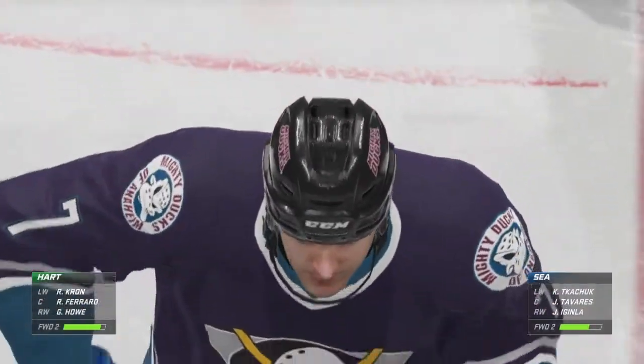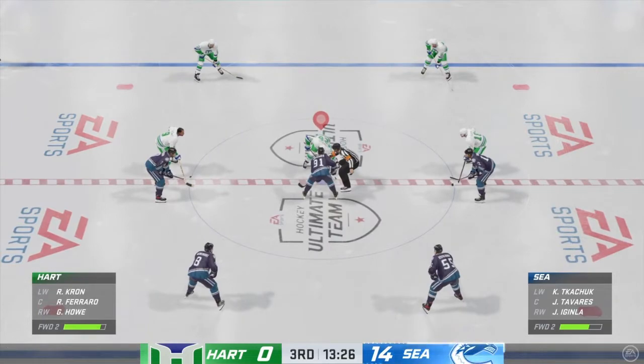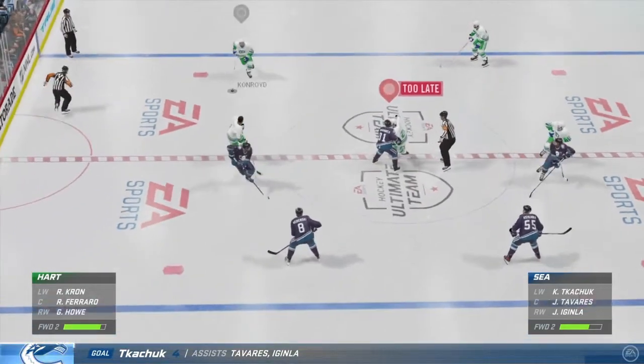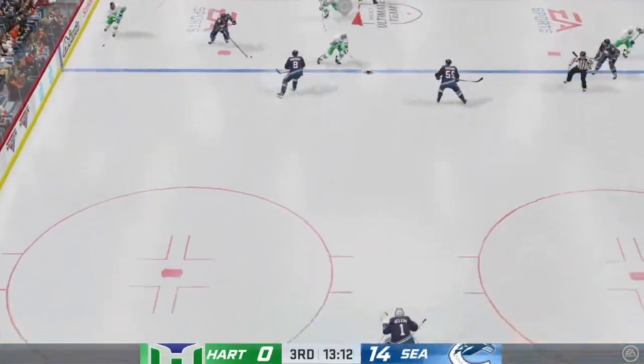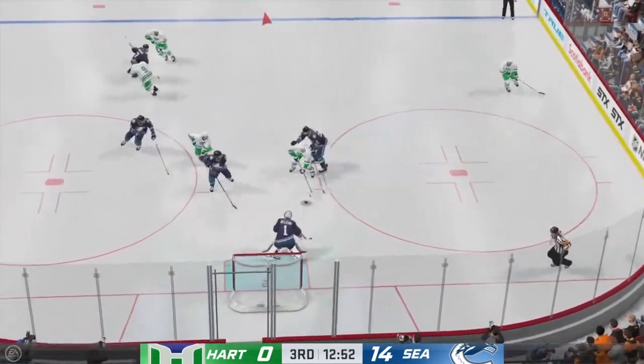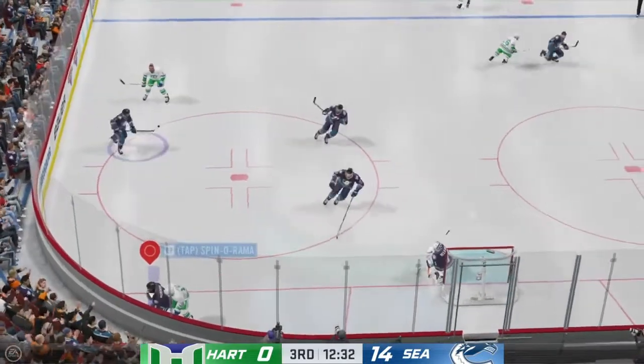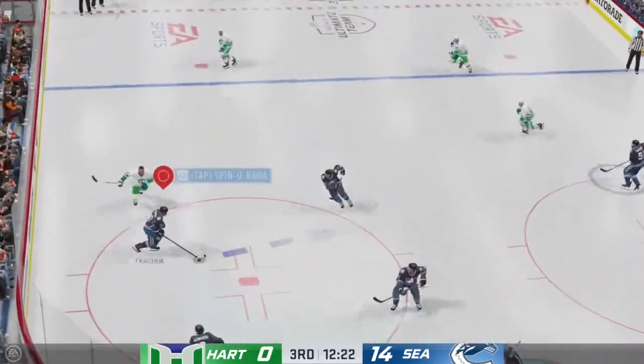Vancouver's on fire tonight, and they show no signs of slowing down in the third. This has been almost a perfect hockey game for them. When they look at the video, they're going to be really happy. Scored by number 7. Moves it quickly over to Kraken. Here he is in front, and puts it anywhere but the way he wanted it to go. Not going to get many better chances from that.